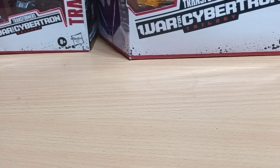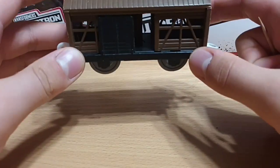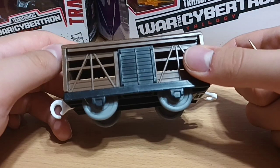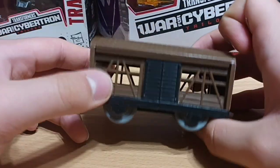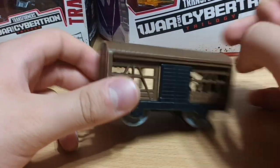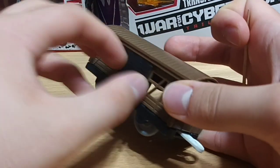Now next up, we have a Tomy Callaway cattle van. Sorry. It's in rather good condition. The couplings aren't damaged or anything. It's just too bad that one of the doors is unfortunately gone. So yeah, that's quite sad.